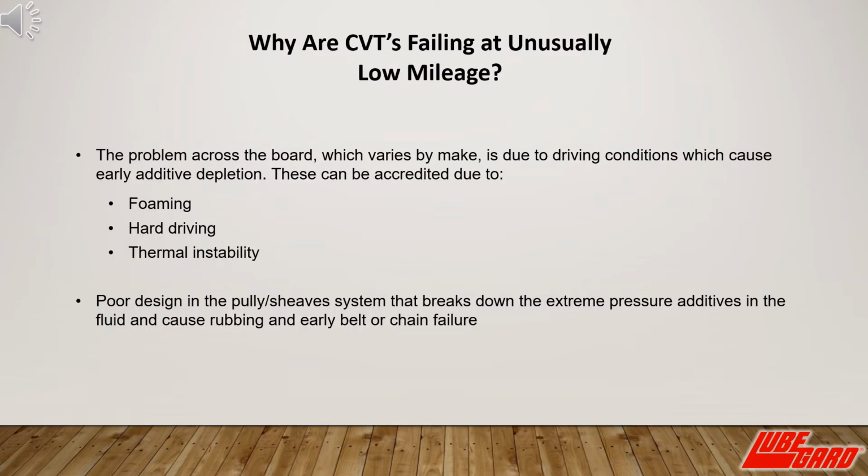Now, the question that comes up after viewing that last chart is, why are CVTs failing at unusually low mileage? Well, the problem across the board, again, varies by make, is due to driving conditions which cause early additive depletion. It doesn't matter whether they have CVT fluid or ATF fluid in them. The failures can be attributed to several things. One, foaming. Fluid levels in these transmissions is critical. If the fluid level's too high, they foam. If it's too low, they foam. So it constantly needs monitoring, and it gets worse as the fluid ages.